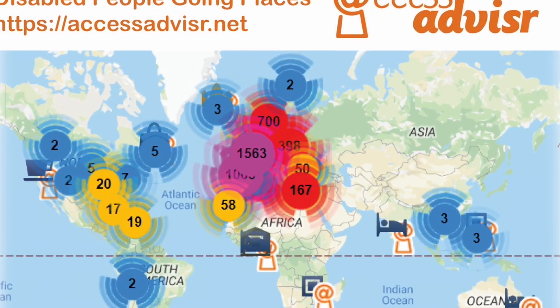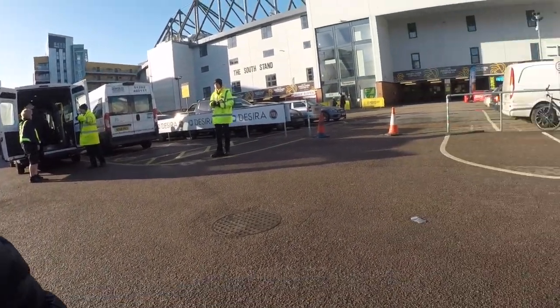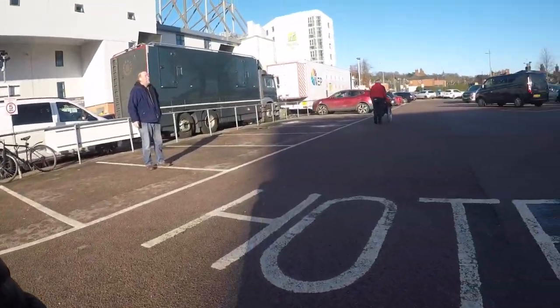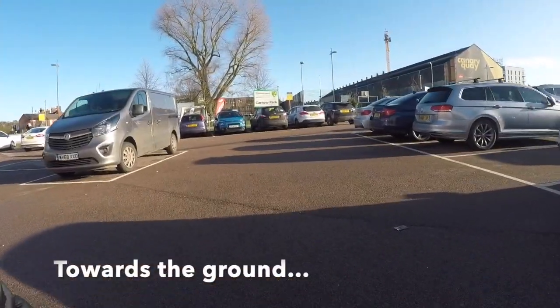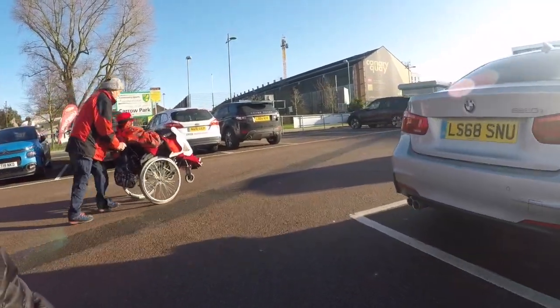Another new ground for AccessAdvisr to visit. This time we're going to Carrow Road, home of Norwich City FC. I'd like to thank Disabled Transport Services for their fine help and assistance in getting us there. I've been calling them Dorset Transport Services for quite a while and getting it wrong, so apologies for that.